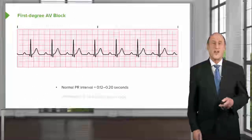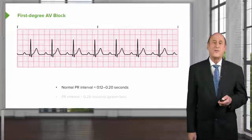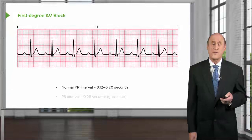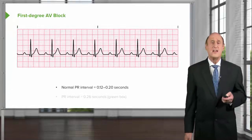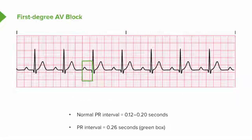Here is another example of first degree AV block. You'll notice, again, normal PR intervals are 3 to 5 little boxes, 0.12 to 0.20 seconds. In this case, it's 6.5 little boxes, or 0.26 seconds. In other words, first degree AV block. Another example, not as severe as the last one.